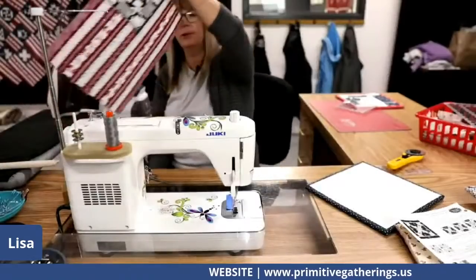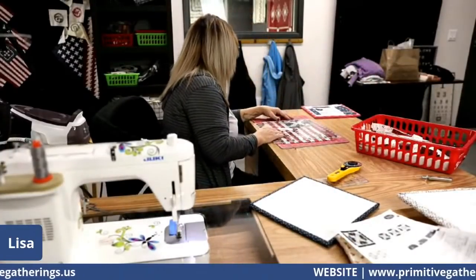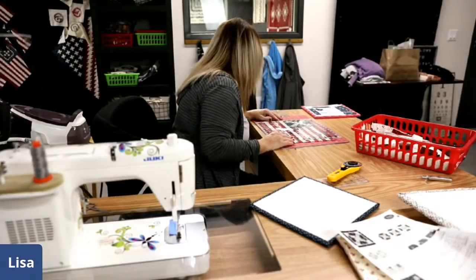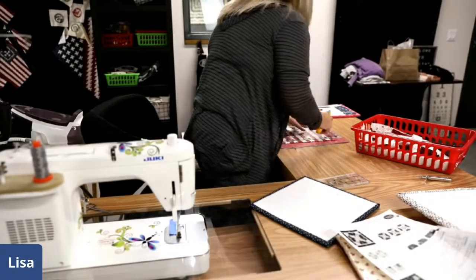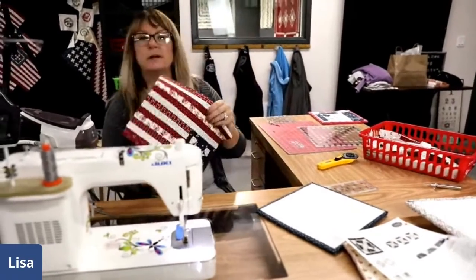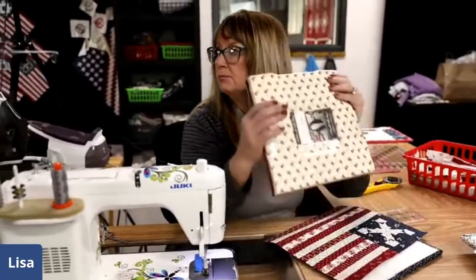All right, so there we are. We have one more trim. There's my other two blocks there that I have to finish, and usually I do them right away after this one. Line up my 12 and a half inch ruler here. There you go. So there's our block. It's beautiful.